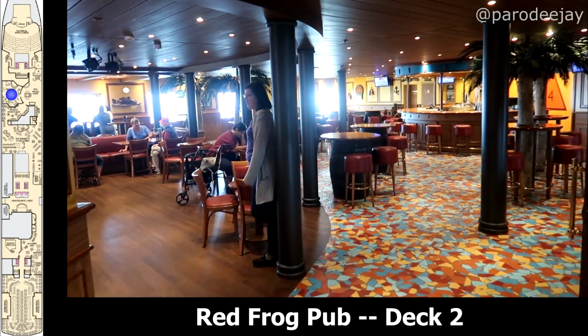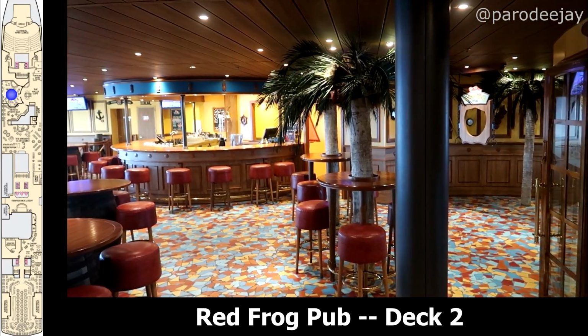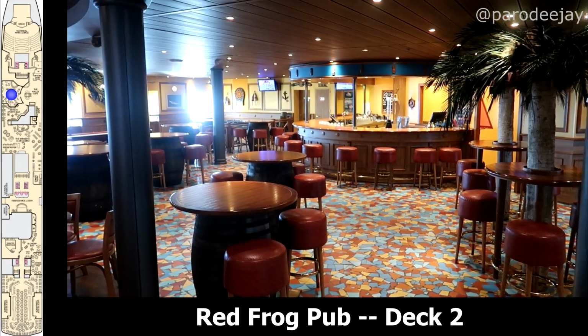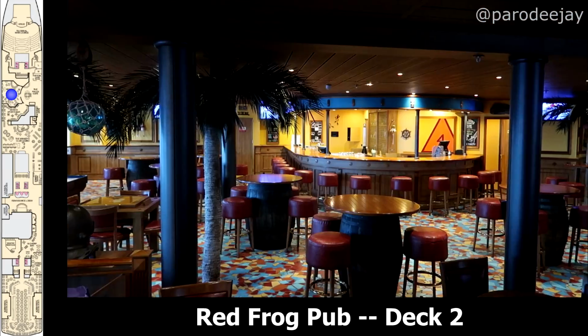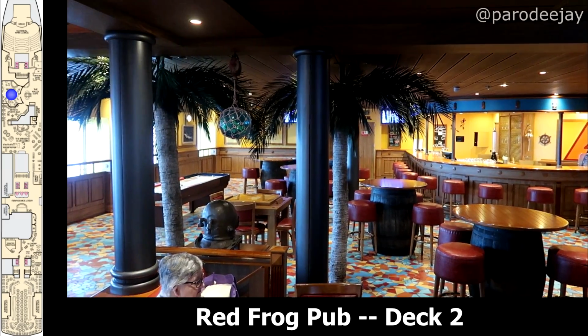Next door to that, we do have the Red Frog Pub, which is a sort of Caribbean-themed bar. Lots of nice drinks in there. They also did arts and crafts in here on this sailing. But they have like a little shuffleboard table and foosball, dartboard, all kinds of things that you can play in there. So we like hanging out in the Red Frog.